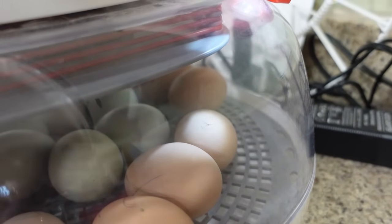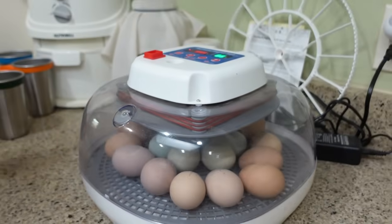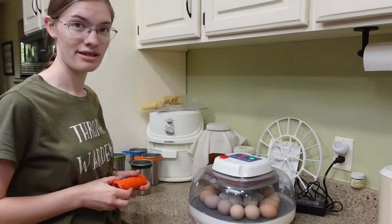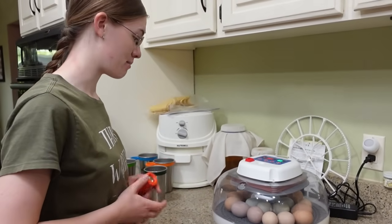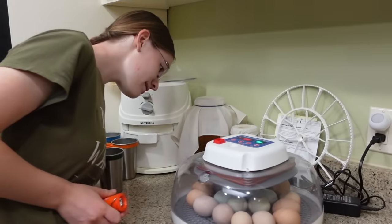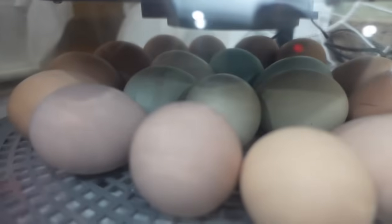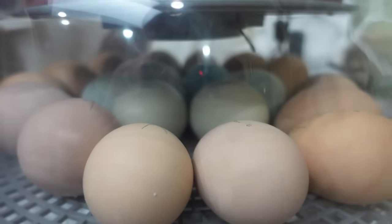They poke that little hole there. And you heard something too, didn't you? Yeah, Andrew and I heard peeping this morning, and I've heard it since. I don't know if it's from one of these already pipped ones or if it's someone trying to pip soon. Oh, just heard it. Okay, well, we'll see. We'll take you along with us today and see how this goes.